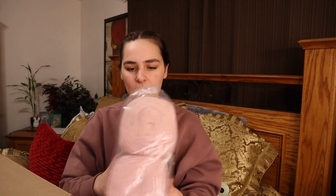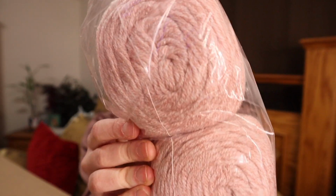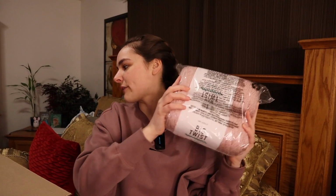Here is another Big Twist Heather, but this is in a pink color. Let me see what the color's called. This is in the color Rose. So again, it's that Heather pattern. And these are for hats.